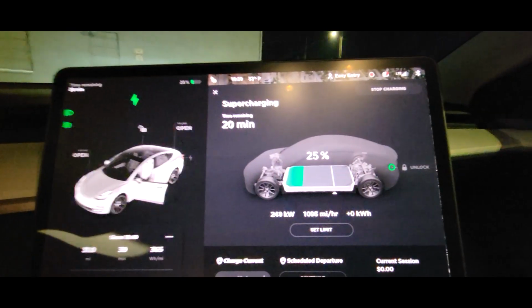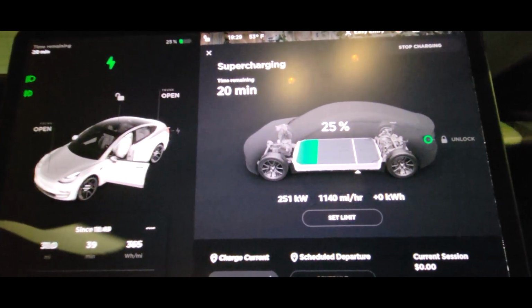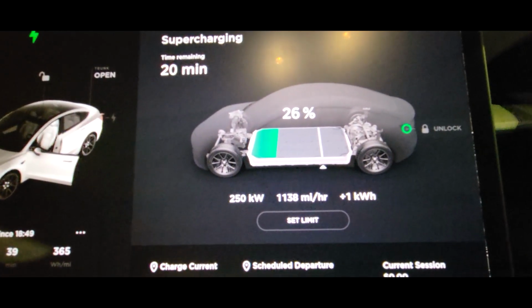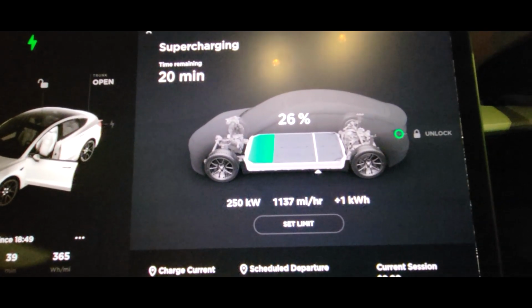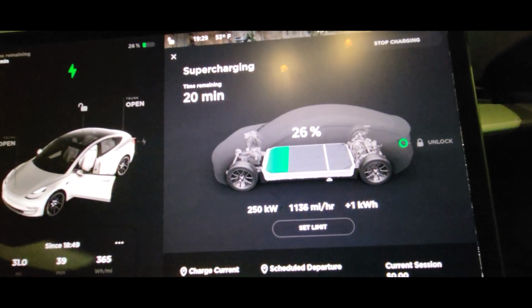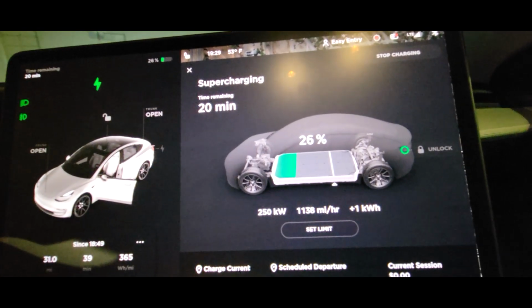Fans just kicked on. Oh, look at that. Pegged it at 250 at 24%. I don't expect that to be there. Wow, holy shit, 1,135 miles an hour charge rate. Oh my God. That's amazing.